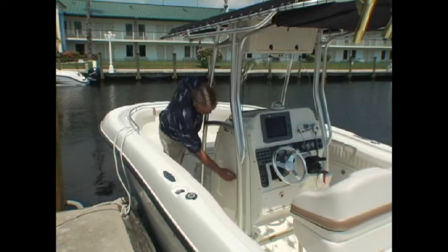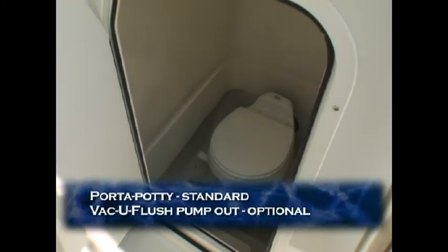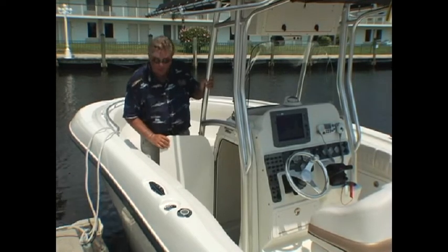And also under the console is a surprisingly roomy head compartment. A single step leads you down into a totally finished area, and the boat's battery switches are down there as well. Everything's easy to get to, well marked, and well lit.